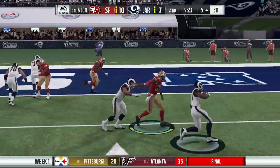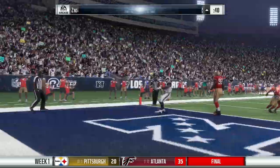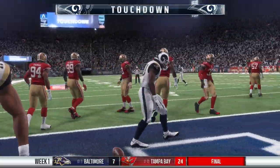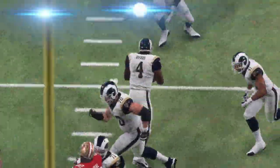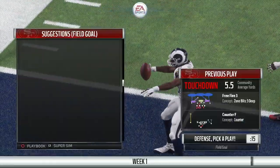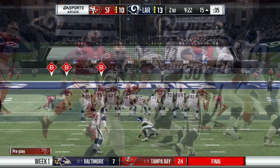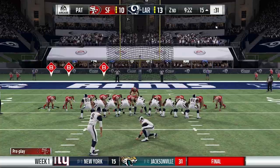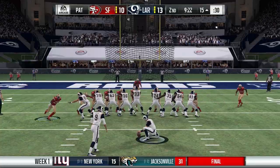Another try on second down with Gurley. And he is into the end zone. Touchdown, Los Angeles. Todd Gurley. Already his second touchdown here this opening weekend. And the Rams are in for 6. And always a good first half when you can hit pay dirt twice. And it never hurts to have that good feeling.